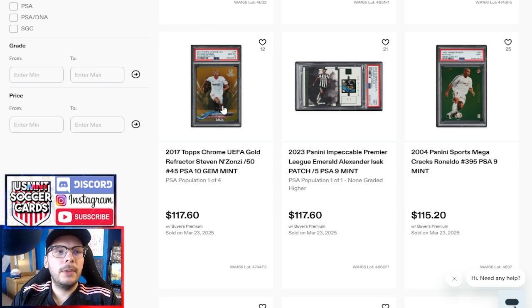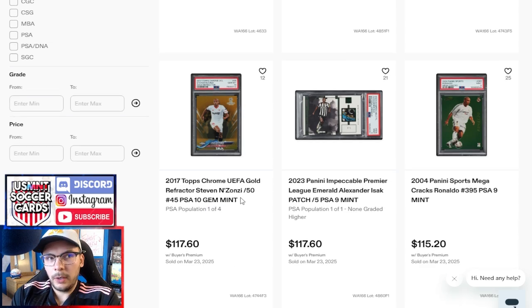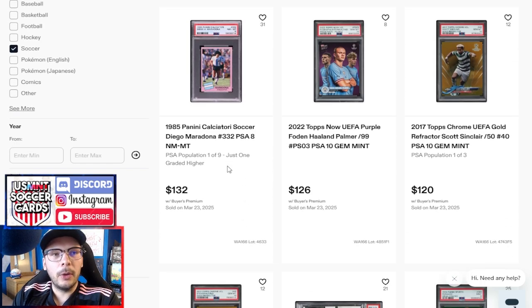And Zonzi out of 50 Chrome. This goes for 117 in a PSA 10. It seems like a pretty good price. It's only a pop 1 of 4, and of course there are a fair few 2017 collectors, so seemingly some set chasing going on there, which is always cool to see.